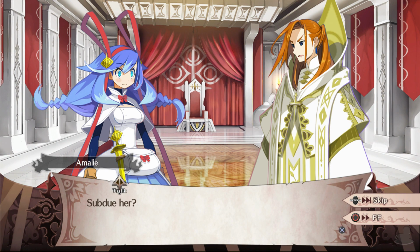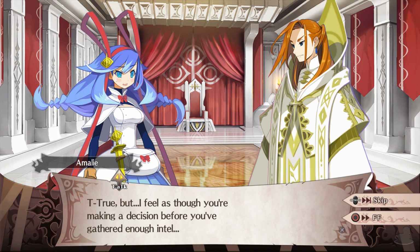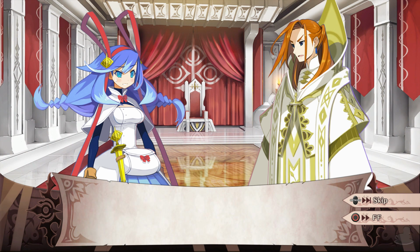Subdue her? You seem surprised. This is the central duty of the Weiss Ritter. True, but I feel as though you're making a decision before you've gathered enough intel. A witch's mere existence is a dangerous thing. They are beings of immense power, violent without exception, and with greed in their hearts.